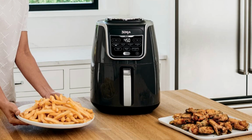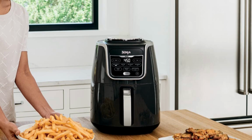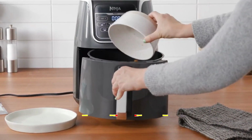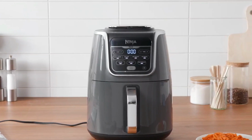The Ninja AF161 Max 40 Air Fryer is designed with style in mind, featuring a gray high-gloss finish that will complement any kitchen decor. With 1750 watts of power, it's quick and efficient, making it the perfect appliance for busy households. Weighing in at just 11 pounds, it's lightweight and easy to move around your kitchen.